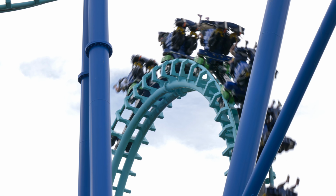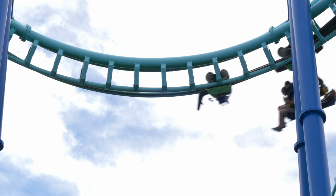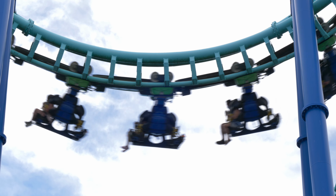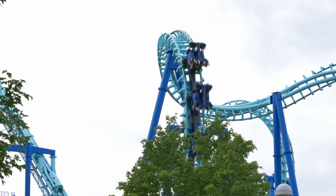Also, with these reverse seats, you are stuck staring at the people right in front of you or behind you, which is awkward if you don't know each other. Anyways, it's a step up from the Boomerang models, but it's still nothing super special.